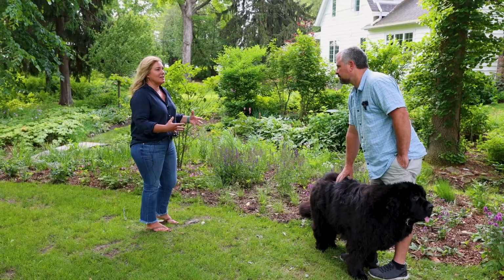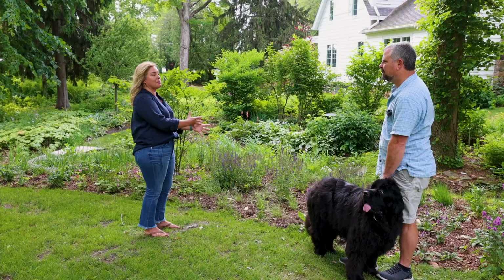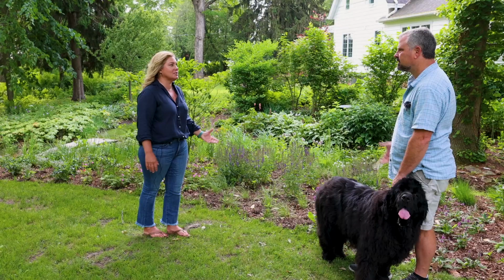Right. And they'll figure it out. Yeah, that's the other thing is that plants will move around and do their thing, and you'll see that some things just aren't working and you might have to intercede. And sometimes they'll just manage it and you'll think, well, they figured it out for themselves.